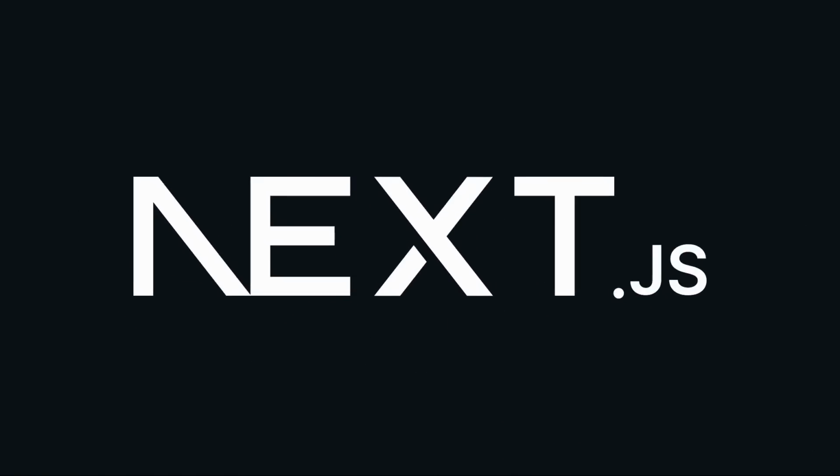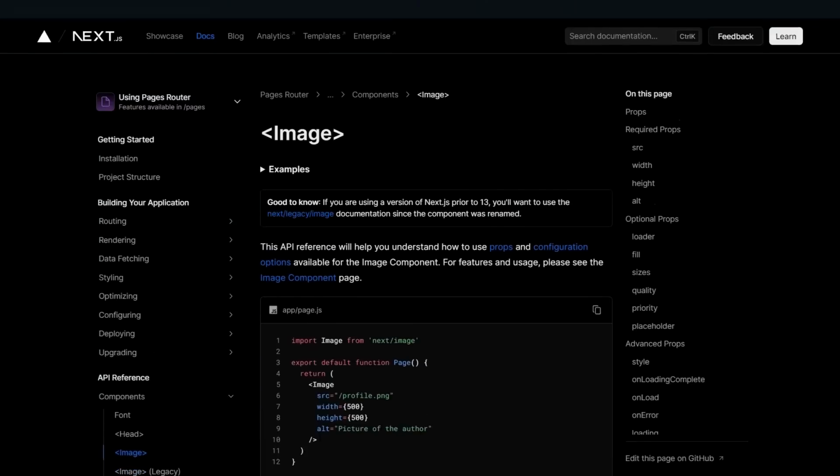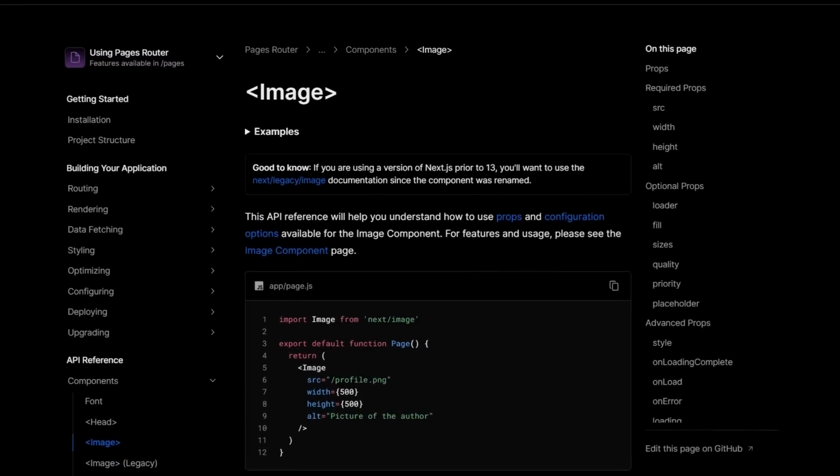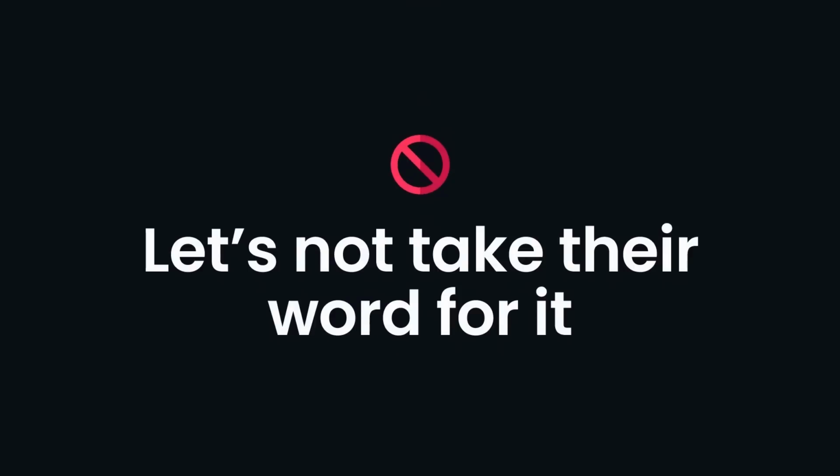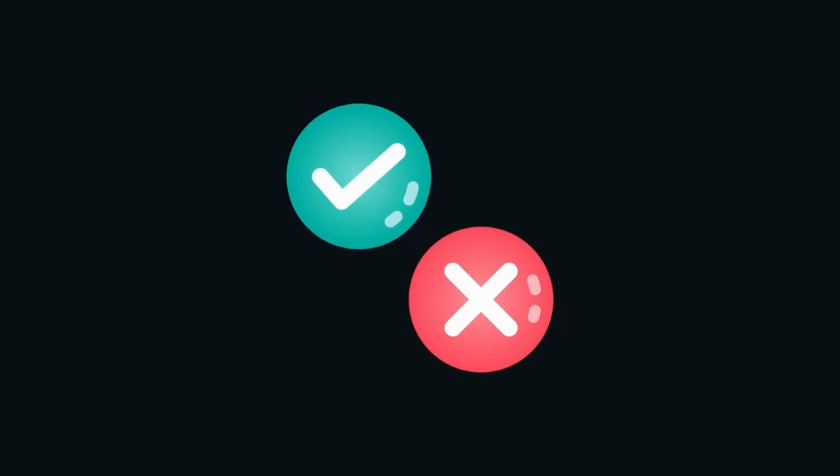Next.js's next benefit is image optimization. They offer their own image component, which is highly optimized. But of course they're gonna say it's good. It's theirs. So let's not take their word for it. Let's test whether they're right or not.